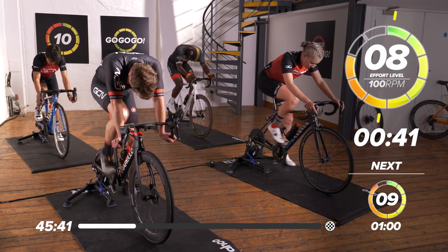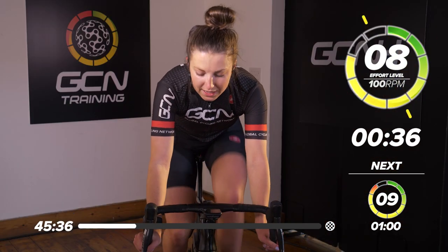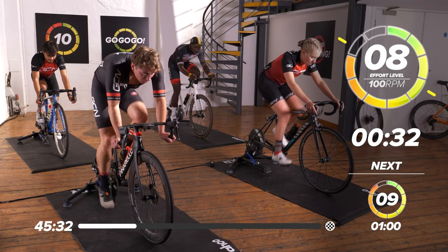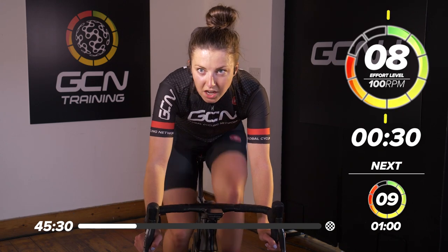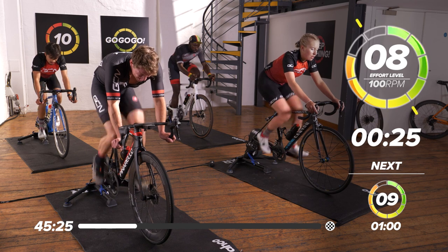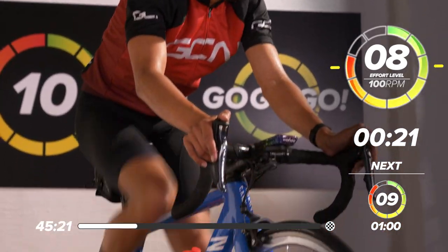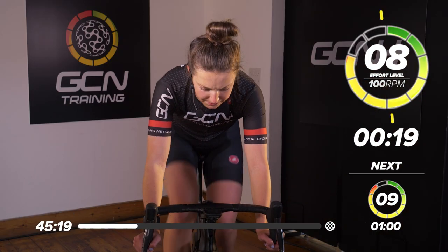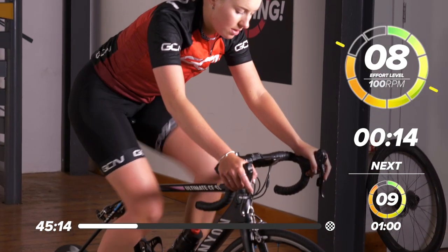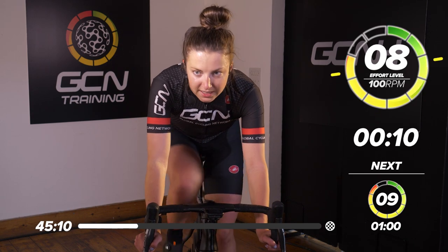It's gonna really hit. Not full on max effort, but it's on the limit. Nice and consistent in this next minute. 30 seconds to go, great work. Looking good. Starting to hurt now, 20 seconds to go. Keep on top of that cadence, don't let it drop. Spin your legs nice and fast. Keep the power on. 10 seconds.